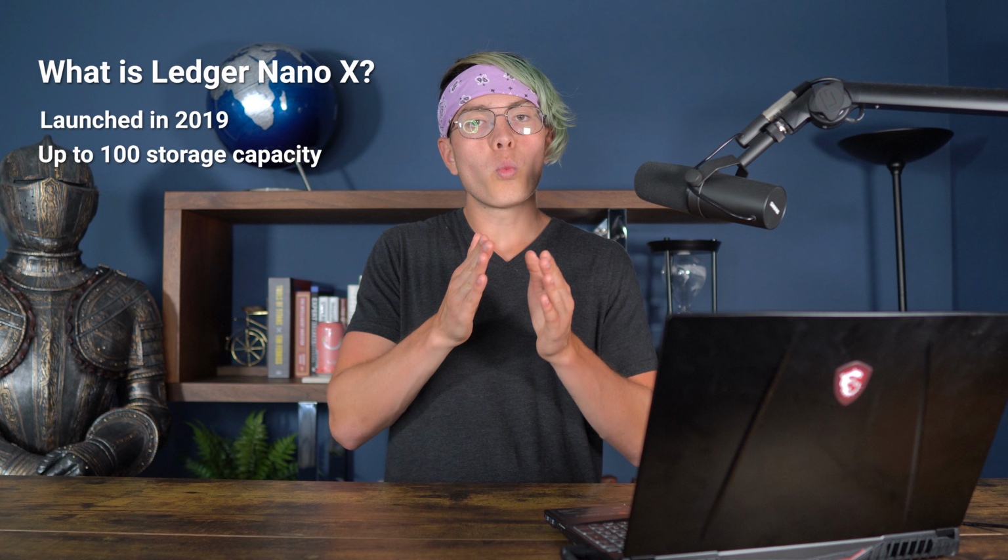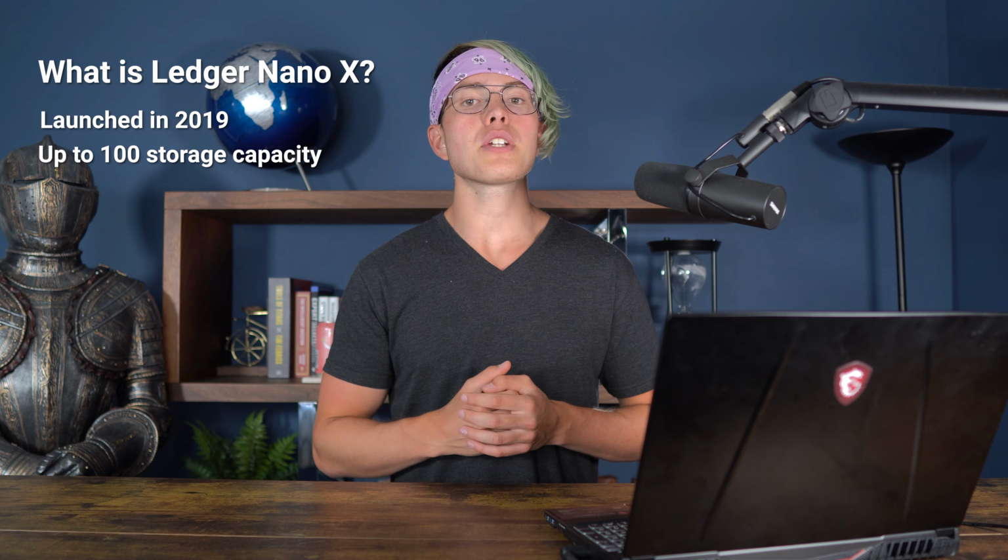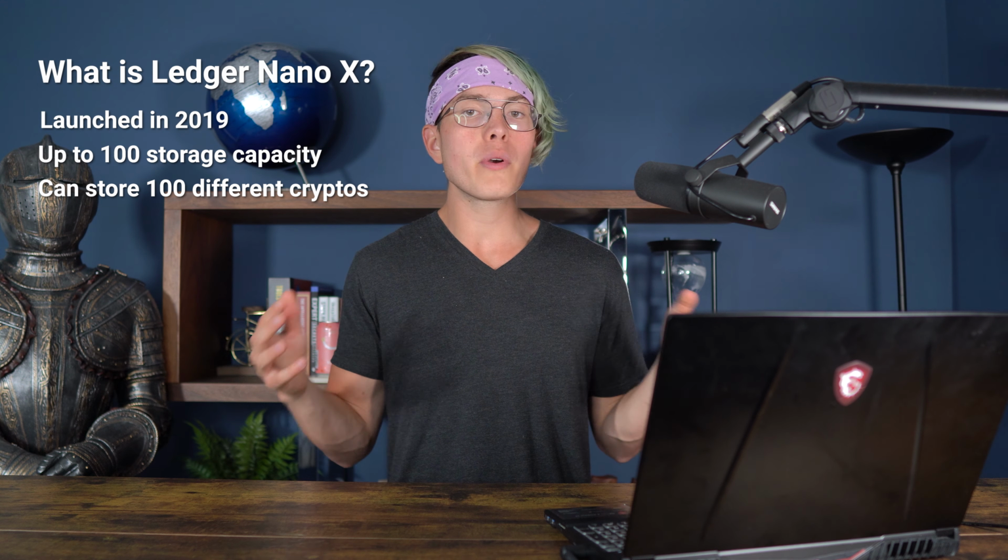With the X, like I mentioned, you can have up to 100 different apps, which is a much wider selection available to you. And when I say an app, basically, an app allows you to store one different type of crypto on the device. So with the Nano S, you can only hold 6 different types of crypto at any particular time on your device. With the X, you can hold 100 different cryptos on your device at any given time. So if you have a much wider crypto portfolio than just 6 different assets, you can hold all of those on your Nano X, whereas you might not have been able to do that with the Nano S.